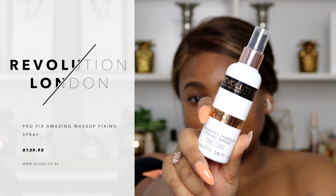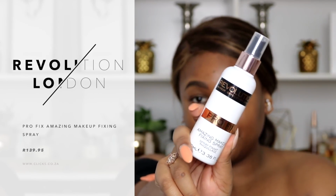Okay, so I'm gonna start off with a spritz of my face. I have this Makeup Revolution London Pro Fix. I believe this is for after makeup, but I'm gonna use this just to spritz my face now.